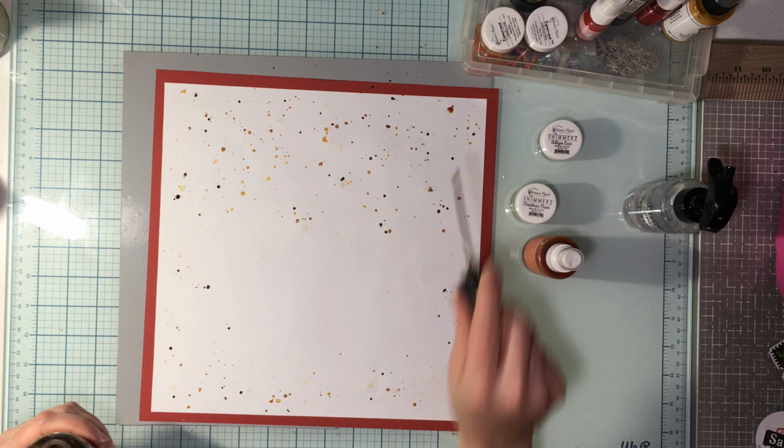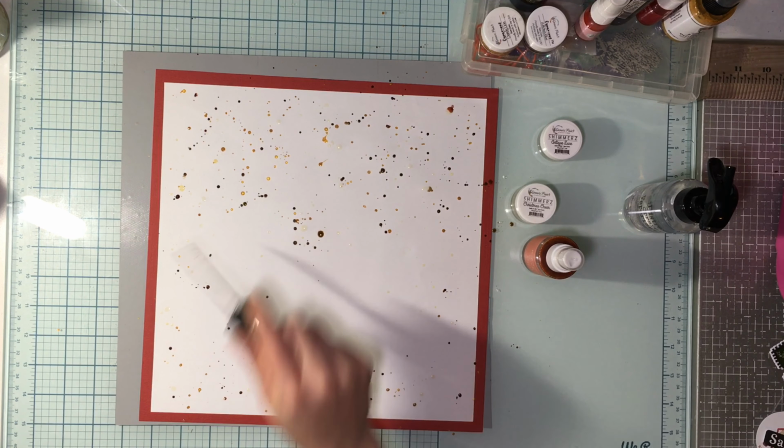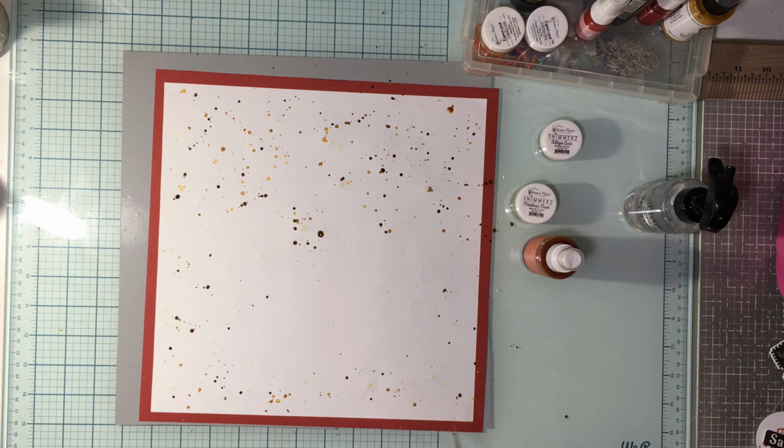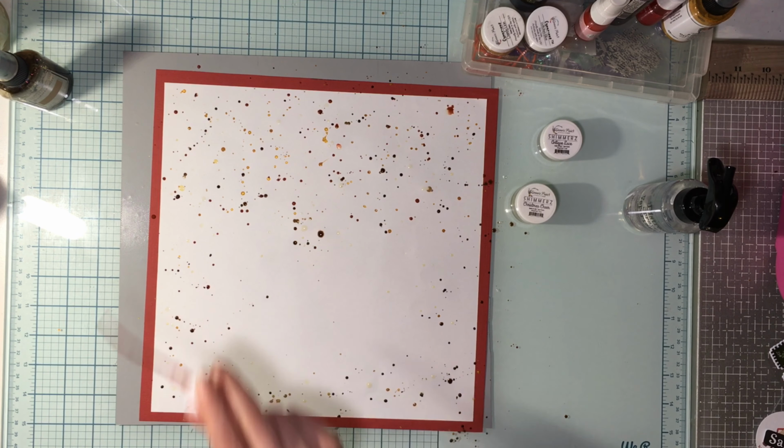When these all dry, they're not going to look the same. Right now, ooh, some of them look the same. Promise they won't when they dry. And didn't I say I didn't want to have a lot of this color? Yeah, here we go. This might be too much. Might be. But I'm going for it.